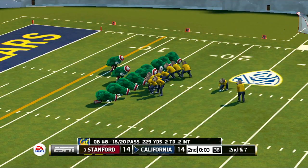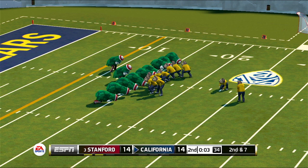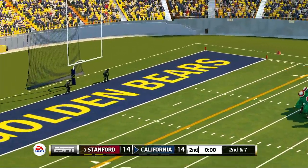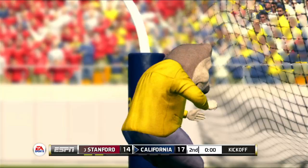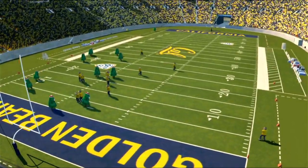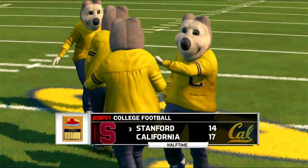And we're still in the first half, so there's a lot of time left for this kid to build on those statistics. So they decide to bring the kicker out to try to get 3 points before the half ends. He gets it up, and it splits the uprights. We've played a half. California leads it 17-14.